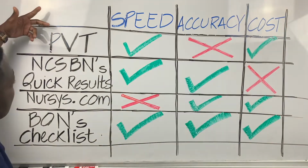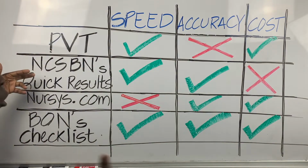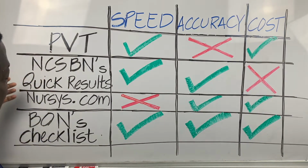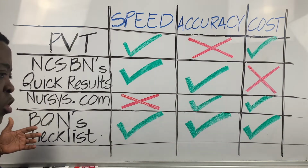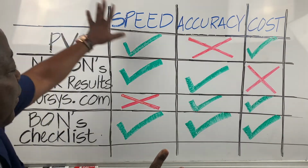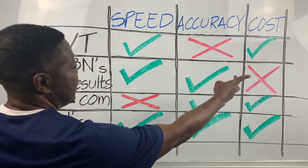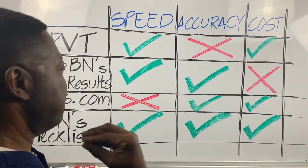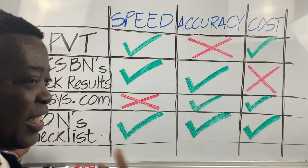Now, what are they? There's the PVT, what we call the Pearson VUE trick. There's the National Council of State Boards of Nursing quick results. There's nurses.com, which is also from the National Council of State Boards of Nursing. And there's finally the result from your local Board of Nursing. So the first three, as you may realize, each have their problem. The best out of the four to get your result quickly is the Board of Nursing checklist.